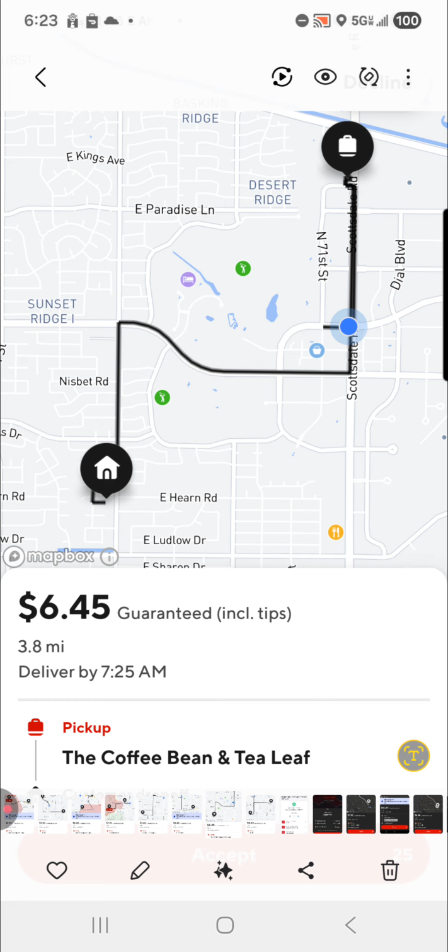So if you calculate that way, you'll find that there's going to be a lot more offers that you're going to accept, instead of just saying, I'm not going to go do a $6.45 job. Because the amount of time that it takes you to actually complete it leaves the rest of that hour for you to get more offers.